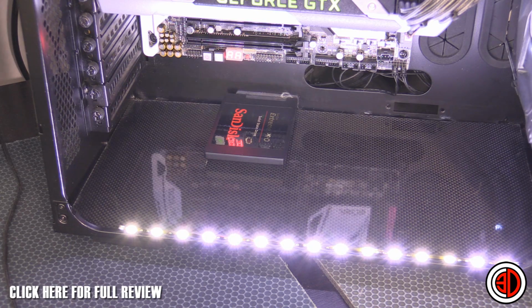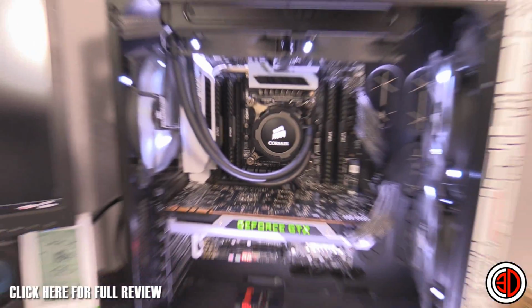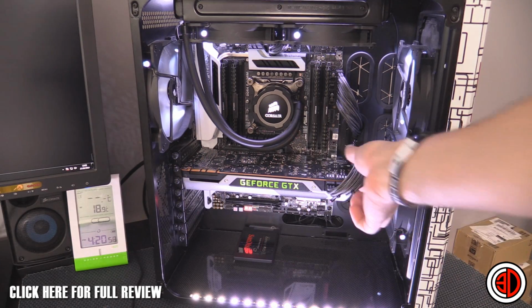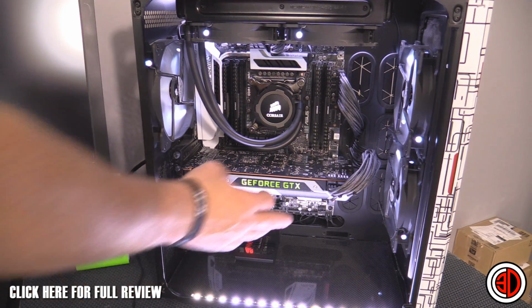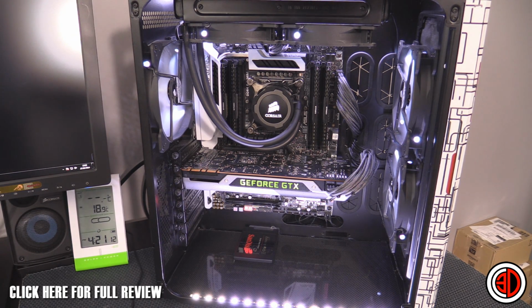And then obviously the case is the Corsair Air 540, and it all looks kind of nice. I like the kind of understatedness. We've got the gunmetal grey cables in here that we used before, and it does kind of go together. I suppose only the green bit really sticks out too much. But that's our test rig for the remainder of the video. Now what we're going to do is move on to look at some of the BIOS features.